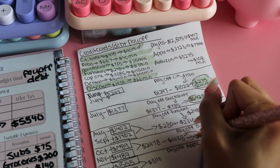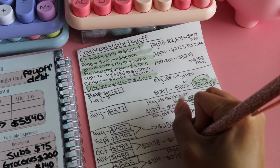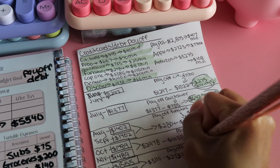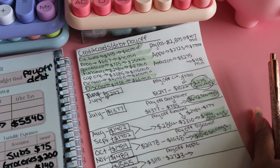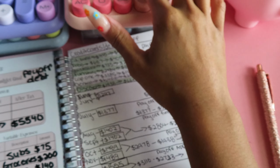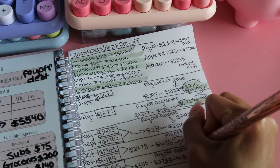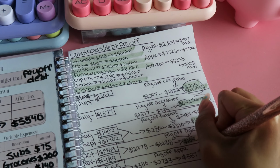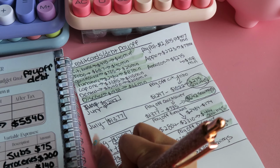which has a balance of $27.23. It could be smaller around this time since we have been paying the minimum, you guys, but once again, we're rounding up. So $31.10 minus $27.23 is going to be $3.87 in our savings. And just like that, we tackled our Apple card.